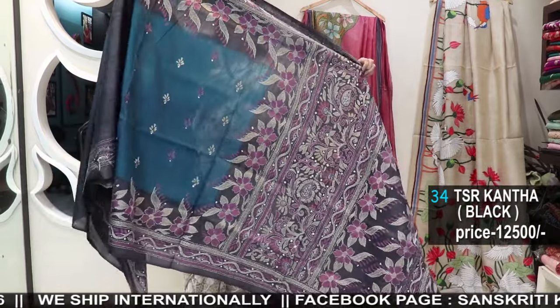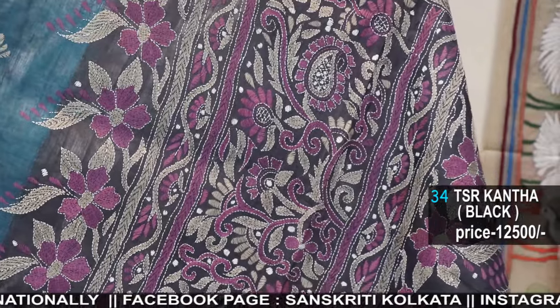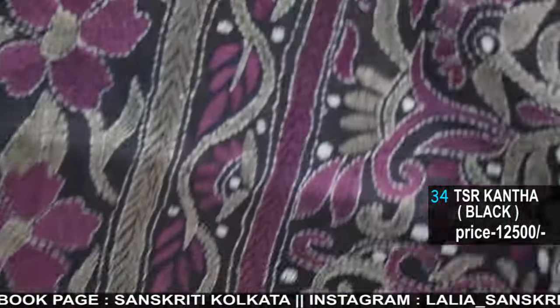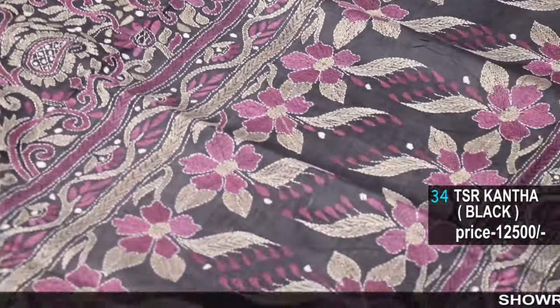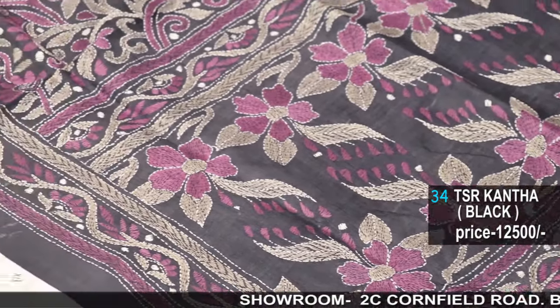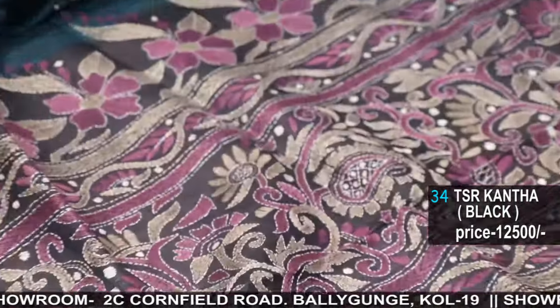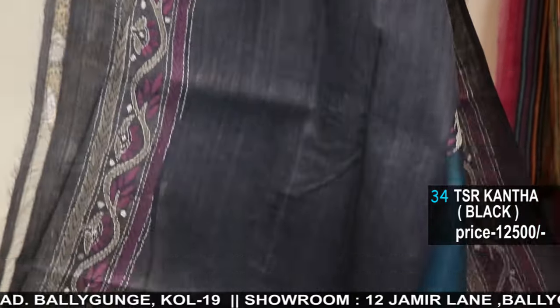Midnight, this is a turquoise with charcoal black color. Deep turquoise with charcoal black color, again another amazing combination and work. Blouse piece charcoal black color with the border.